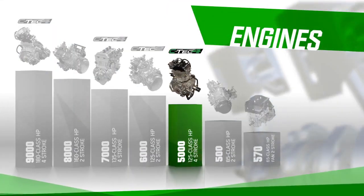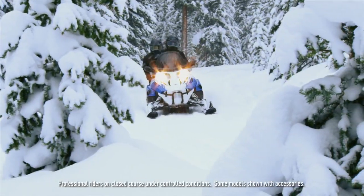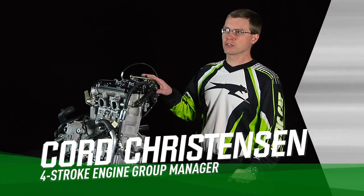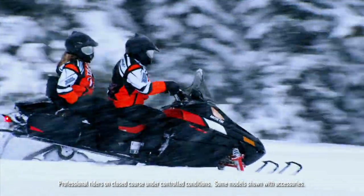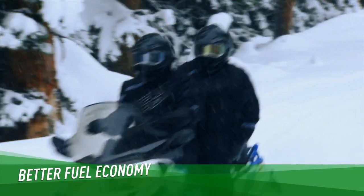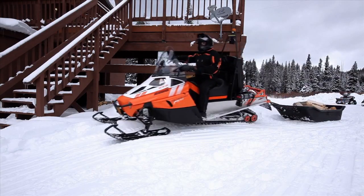The 5000 four-stroke, formerly known as the Z1, was the first four-stroke engine designed specifically for snowmobiling. This is our 1100 two-cylinder four-stroke engine. This engine is really ideally suited for our utility and touring segments. It's very smooth, low emissions, good fuel economy, a lot of low-end torque, great for that low-speed pulling.